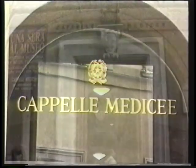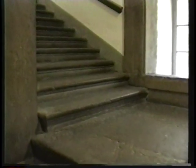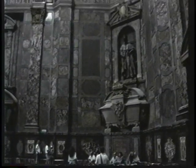At the back of the church, we find the Medici Chapel. This is a mausoleum that holds the remains of 6 of the Medici rulers. It was designed in the early 1700s by the son of Cosimo I, and yet it took nearly 200 years to complete all the details, and the final touches were not added until this century.